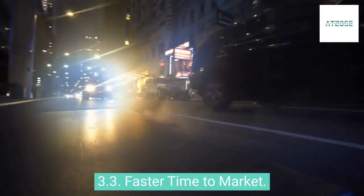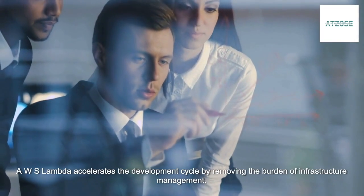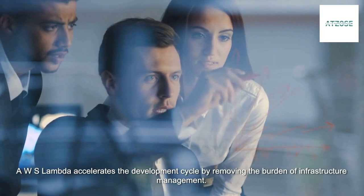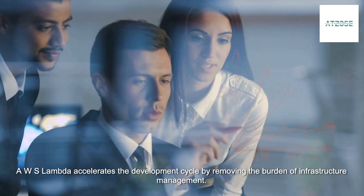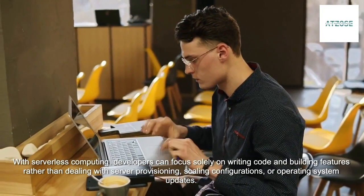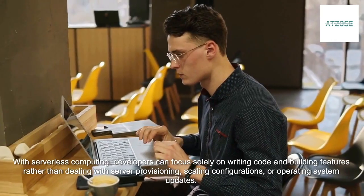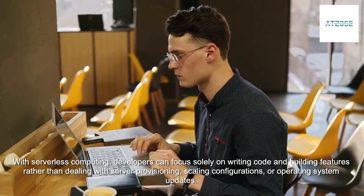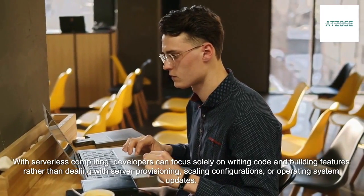Faster time to market. AWS Lambda accelerates the development cycle by removing the burden of infrastructure management. With serverless computing, developers can focus solely on writing code and building features rather than dealing with server provisioning, scaling configurations, or operating system updates.